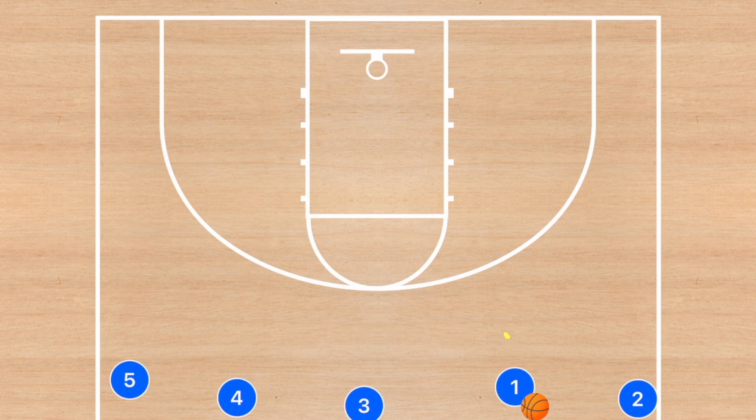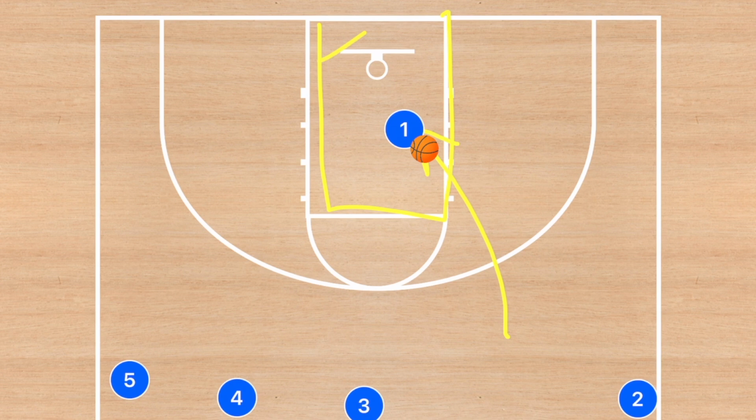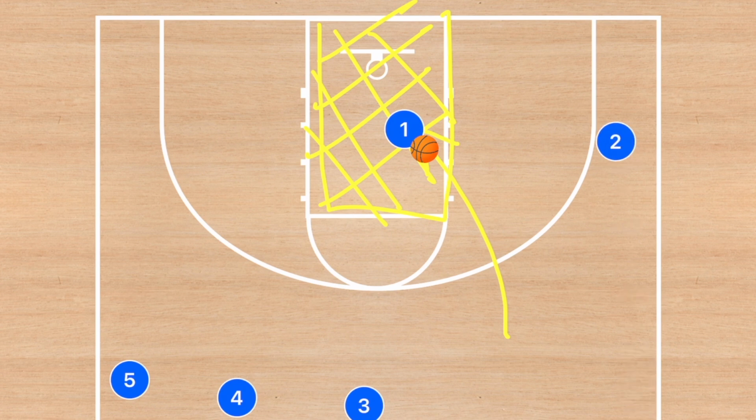Now, one of the most important factors of a 7-second offense is to get penetration into the key early in your possession. The reason being is because this will allow you to be able to collapse the defense that you are playing against so that you can have some open three-point shots.